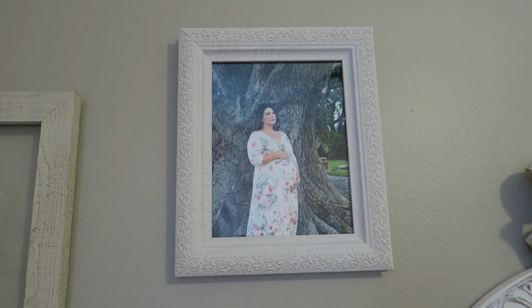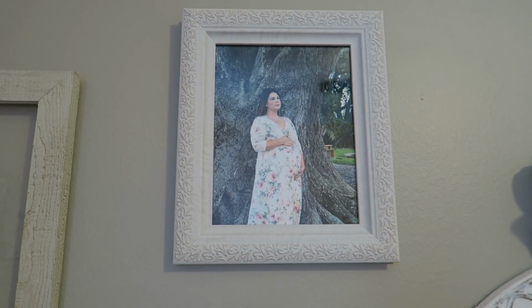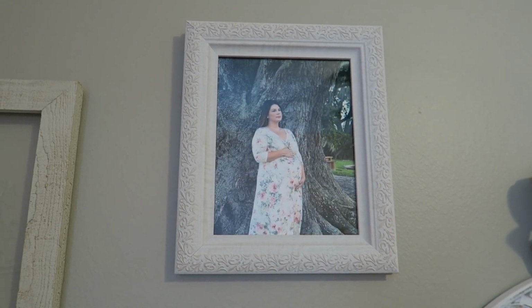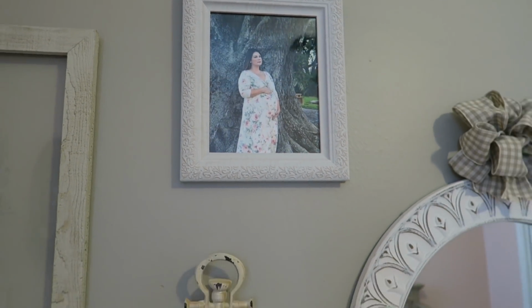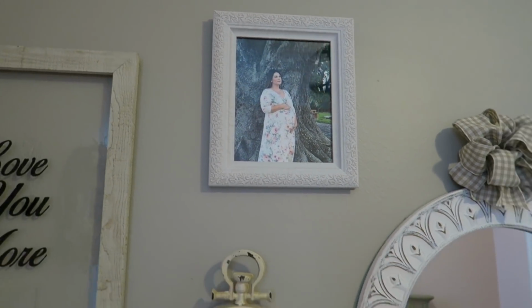Then that picture up there is me, my maternity photo shoot. It's such a silly word because my dad just took the picture, but took a picture of me. I can't remember when that was. That was probably 34 weeks or something like that, maybe? No. Maybe 30, I'm not sure.